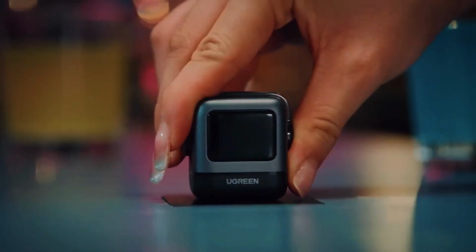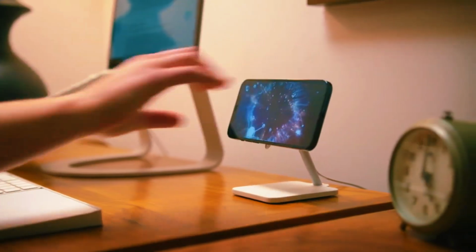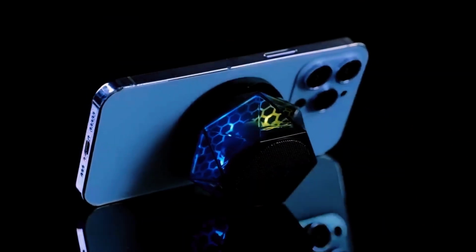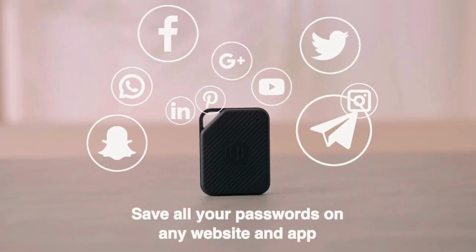Prepare to be amazed by not just one, but two extraordinary gadgets that will leave you in awe. These incredible devices are waiting for you, ready to take your technology experience to new heights and improve your everyday life.